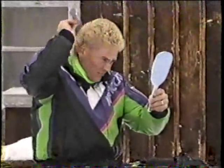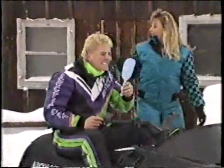If you want to look your best out on the trails and in the lodge, always wear the hottest styles on the snow from Arctic Wear.